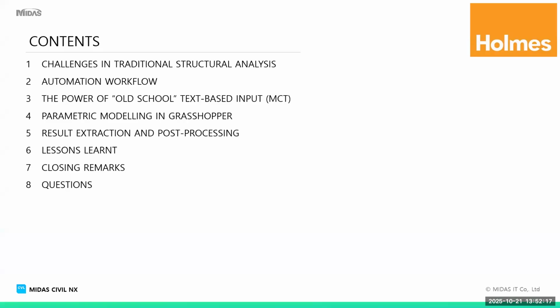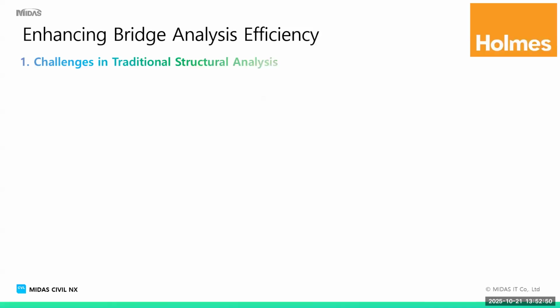So I'll just quickly have a look at what the general challenges are with traditional design, and how we go about making that a bit better through automation workflows. Again, just one step back, don't forget about things that did work and still work, and then having a look at the new technology through the likes of the API functionality, things like Grasshopper, things like results extraction in Excel, and then some lessons learned along the way.